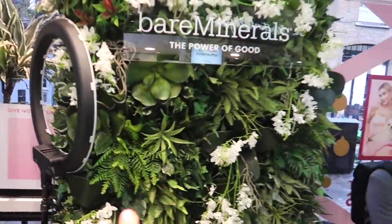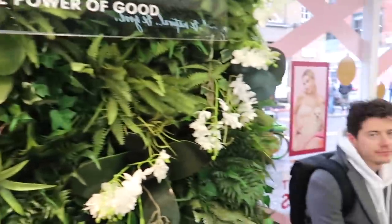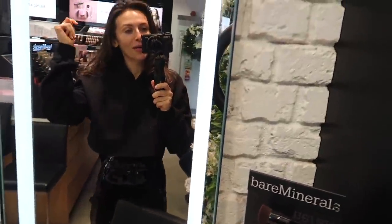And they also have this really nice flower wall. You can get your photos done. And also they have the ring light. And they also have a Spencer. This is me before, but I'm bumshy. Just quickly, this is going to be a voiceover because it's loud. But Liz is going to do my makeup and I want to show you all the bits. I'm very excited.